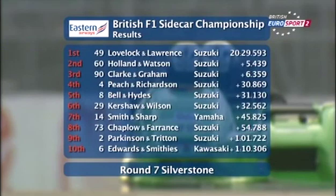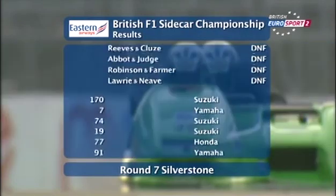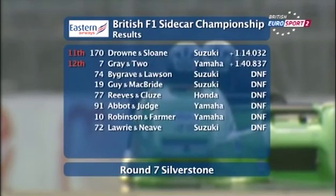Confirmation of that. Lovelock and Lawrence, you've seen the top three. We've been following them. Andy Peach and Charlie Richardson, a good fifth for Phil Bell. What about that? Steve Kershaw, Rob Wilson, 6th. 7th for Gary Smith and Justin Sharp. Lots of retirements again. The big one on the last lap, Bygrave and Lawson. Callum Lawson's cracked an ankle bone, he's plastered up. And what a weekend for Scott Lorry and James Neve. John Clark, Stuart Graham, this is just a fantastic result.